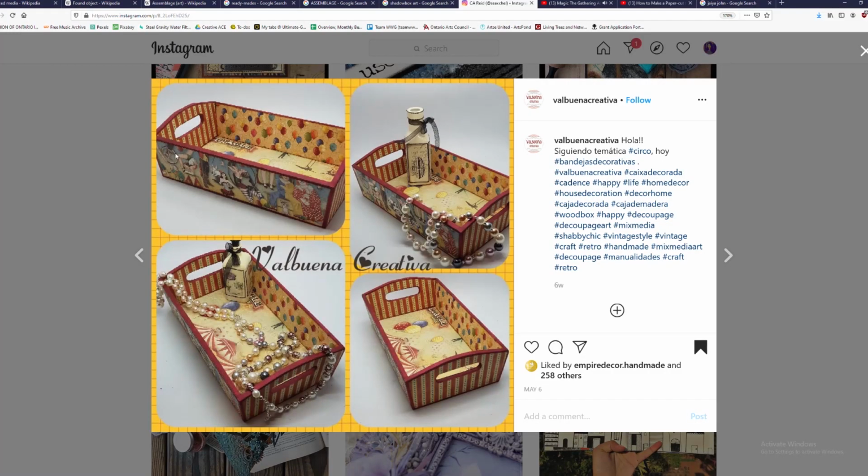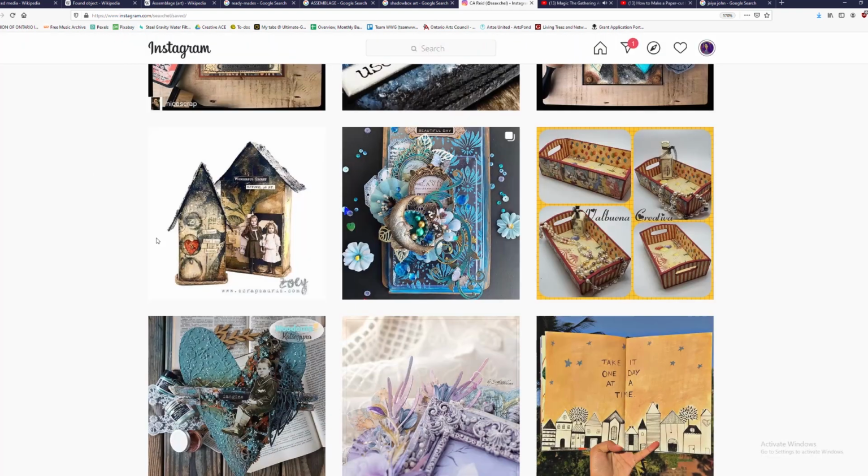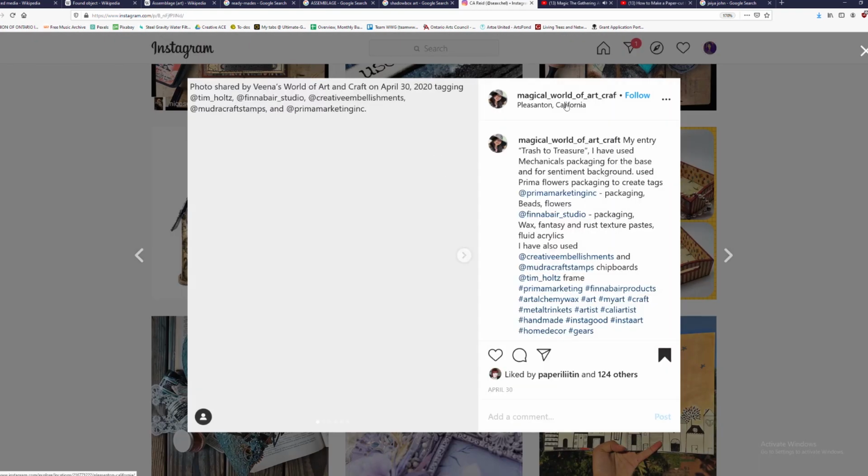Here's an example of just a little container that has been collaged. It could have been wood, it could have been plastic. On the outside, I love the circus feel. I'm a huge fan of carnival kind of feels. So this is a great example of how you can collage and upcycle something in your environment and completely reskin it to have a different energy. So this is a really, really cool example.